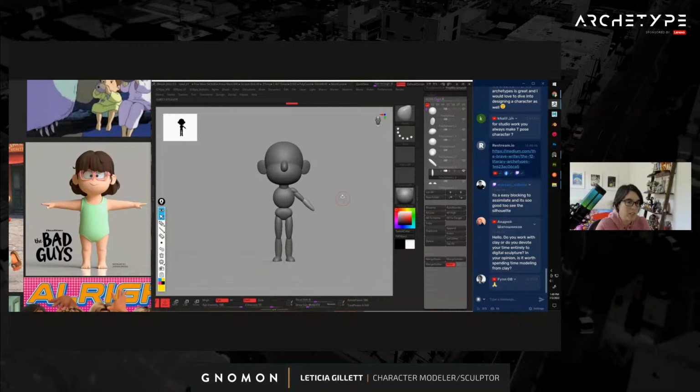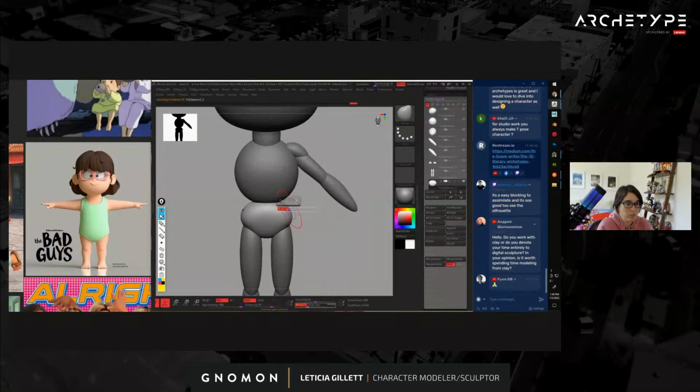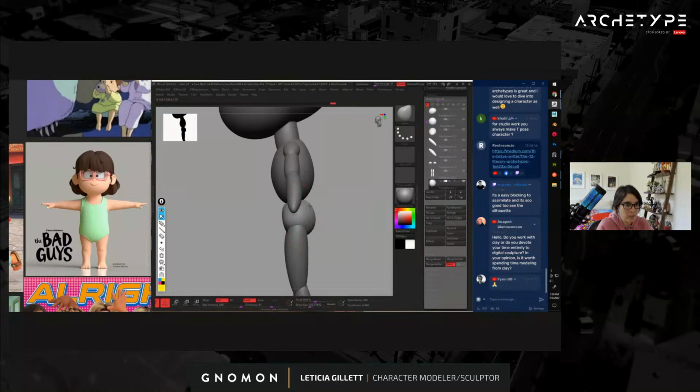For studio work, you always make a T-pose character. But when you're showing your work to directors, they want to see it in pose. So in general, we do things in pose because that's how we get things approved by directors. Then we do a cleanup phase to neutralize the model and put it into a T-pose. So no, we don't model straight in T-pose. We pose it first, then we put it in T-pose.